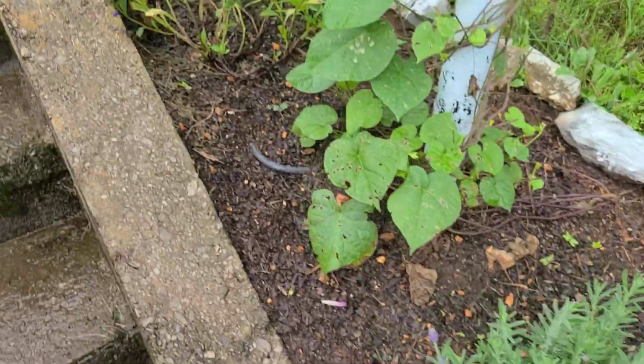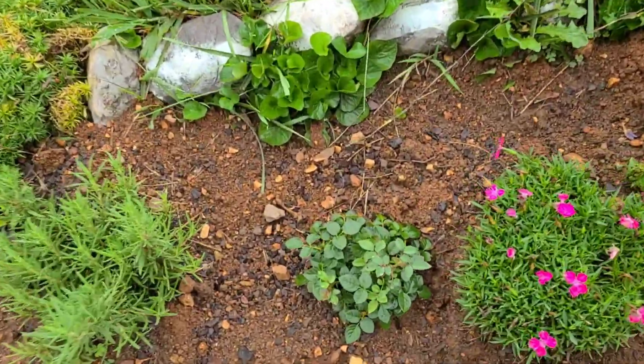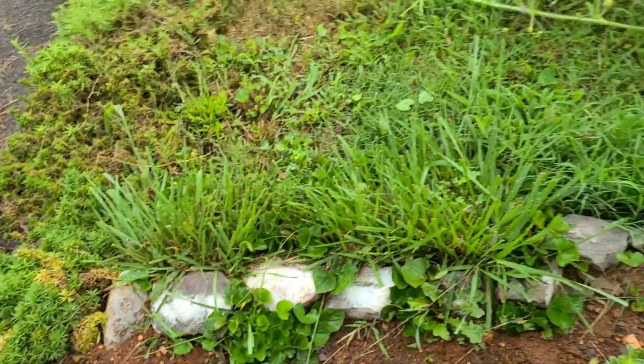The lavender's doing good. The blue enchantments are spreading beautifully. And also, the mini rose bush that I put out here is doing really good. It's got some new growth on it.